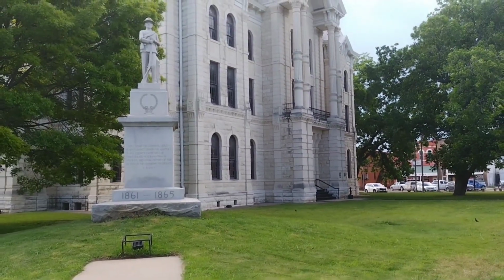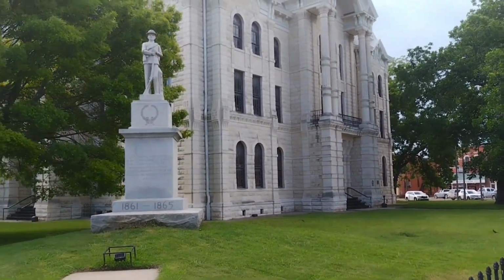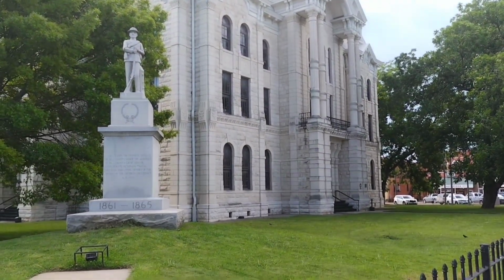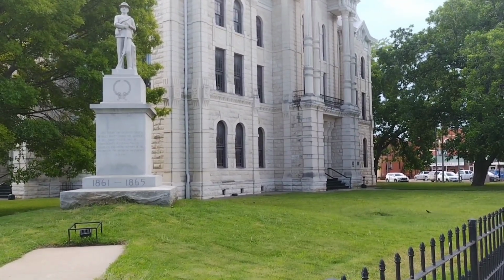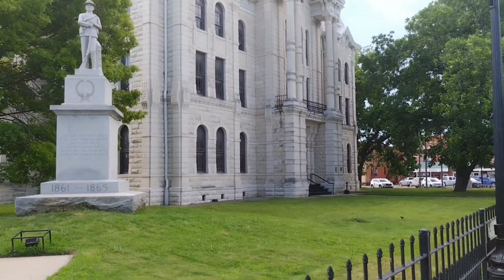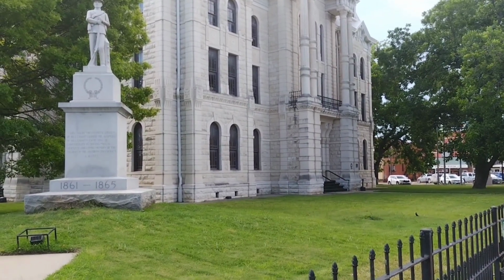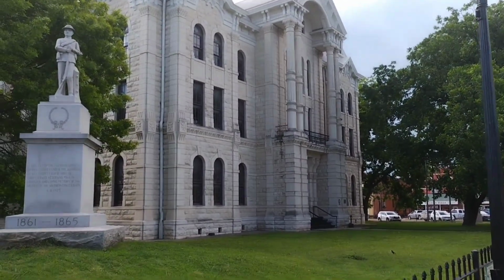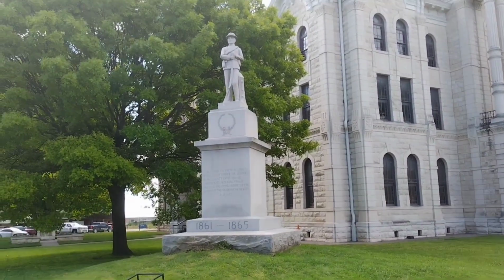So we're also going to get a better view of the courthouse here at the same time. This is one of the biggest and most beautiful courthouses in Texas, although there are a few other ones like this, but not really with this unique antique vintage architectural design that's real fancy like this. So it is a fascinating, interesting piece of Texas history, along with the monument right there.